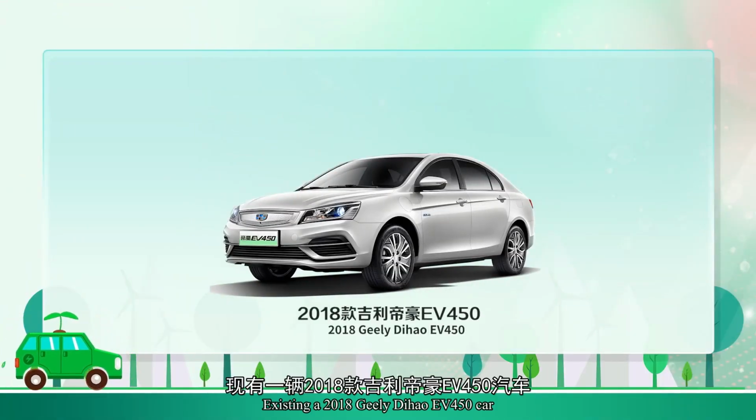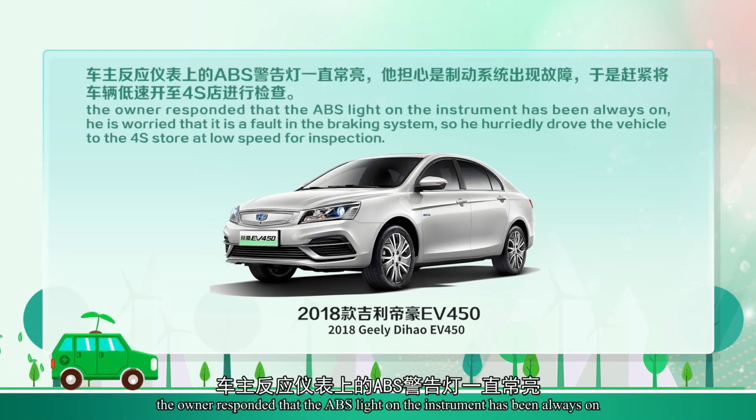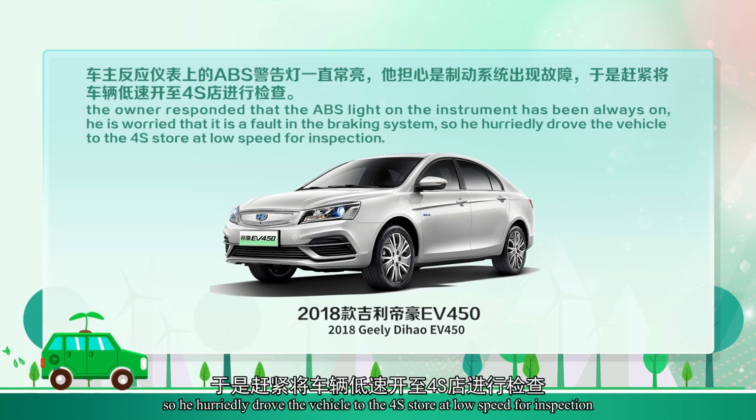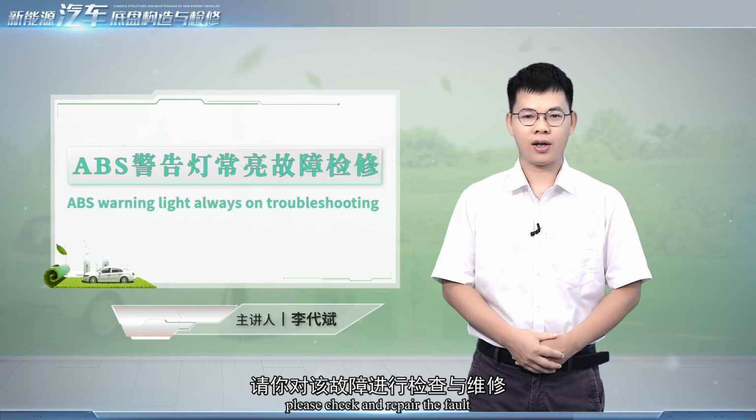An existing 2018 Geely Hao-E 450 electric car. The owner responded that the ABS light on the instrument has always been on. He is worried that it is a fault in the braking system, so he hurriedly drove the vehicle to the 4S store at low speed for inspection. Please check and repair the fault.